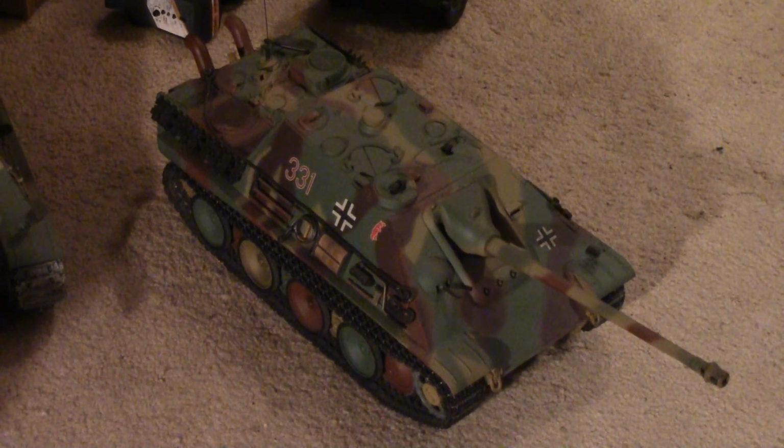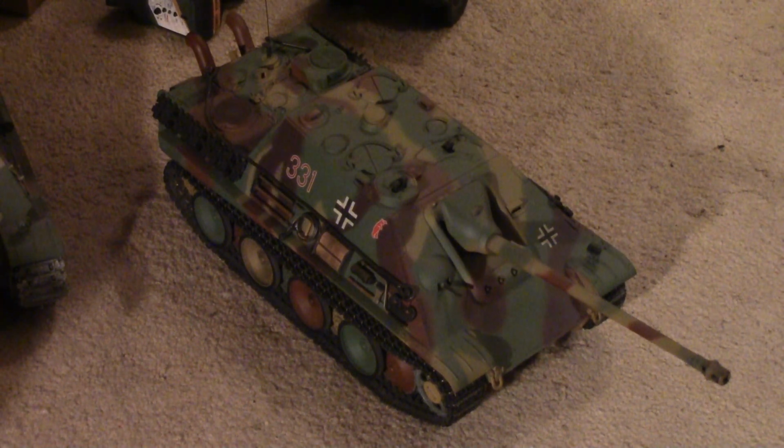So this is my 1/16 scale Jagdpanther. I built this tank about 10 years ago. Started with a Hang Long all plastic that I got for like $104 from the Xenon project out in California. And then I added Asiatam lower hull with the torsion bar suspension.